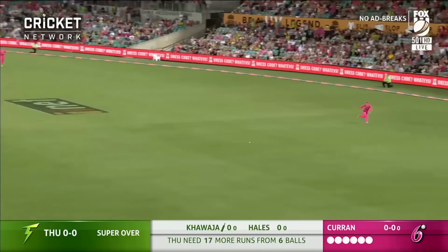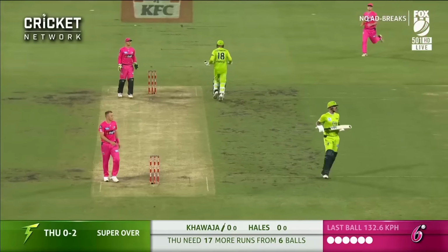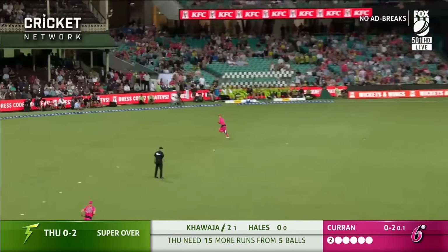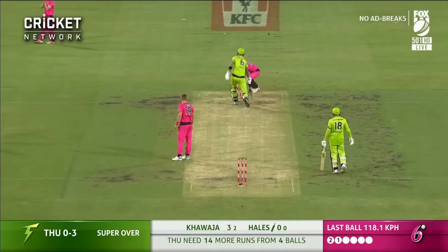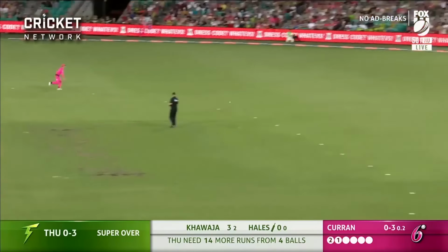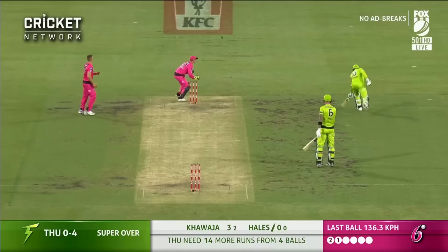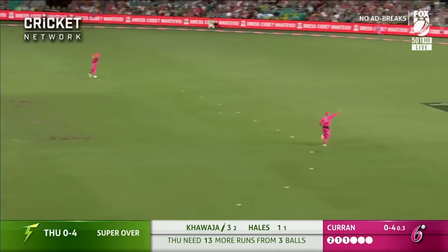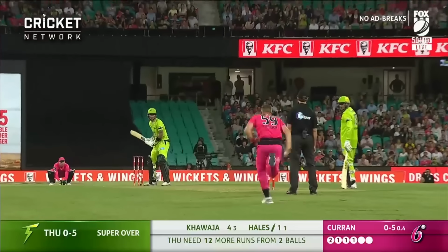And that'll be at least two. And they'll be comfortable with two. Oh, he's trying to work it through the leg side. Will they come back for the second? No, they won't. So, just the one. Well bowled, but well played. Got to come back. Got to. No, he slips. They only get one. Well bowled. Really well bowled. Block hole. Second last delivery. Is there a twist?